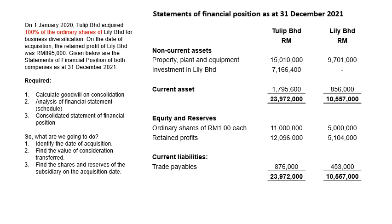Tulip Berhad and Lily Berhad form a group to be named as Tulip Berhad Group. So Tulip Berhad, in addition to its own set of financial statement, has to prepare another set of financial statement known as consolidated financial statement. And the consolidated financial statement will comprise of the financial statement of Tulip Berhad and Lily Berhad.